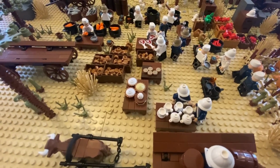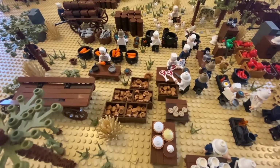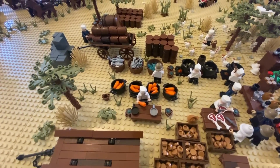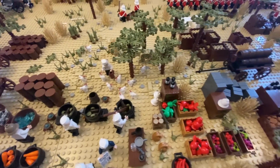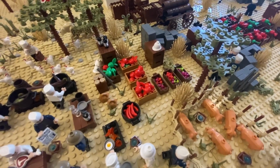And here they are in the kitchen. They've got the tea set out, ready to give the officers their afternoon tea, and they're baking and cutting up meat. And you've got a guy here peeling carrots, if they had them. Some fish perhaps from the Buffalo River, making some sort of stew. Some chickens there, and just some bits of fruit and that. Again, these are all Lego elements.